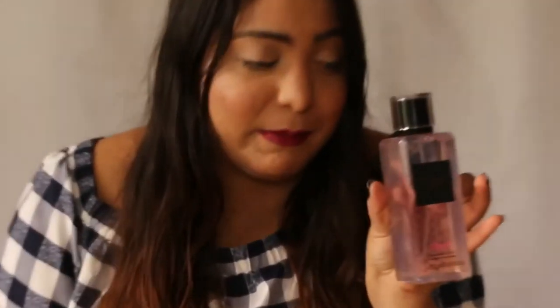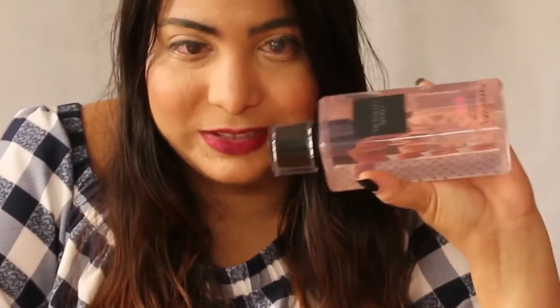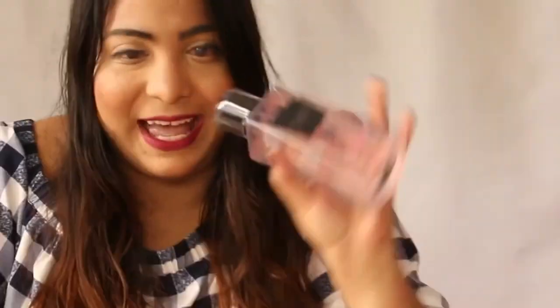So I ordered this Victoria's Secret body mist in my favorite scent, Tease. I ordered it for £22 in the UK, without realizing that there was a buy one get one free sale in Thailand for the same freaking product. Now that I've got it, I have to wait for the next sale.